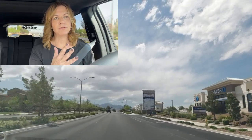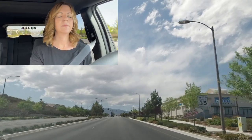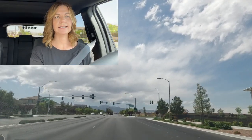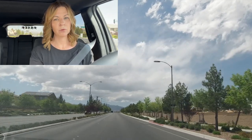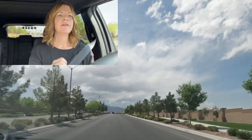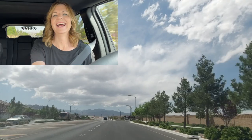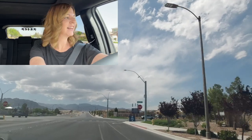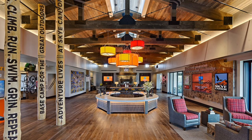There are only a few new developments left here. Pulte has one called Pinewood. And Toll Brothers has three communities: Aviano, Castano, and the Montrose Collection. These are all single-story homes as well. Then Woodside has Ridgeview. So we're going to take a right. To the left is going to be your Skye Center, which has the Skye Canyon Park, the Skye Center Fitness Center, and the Skye Center as well.